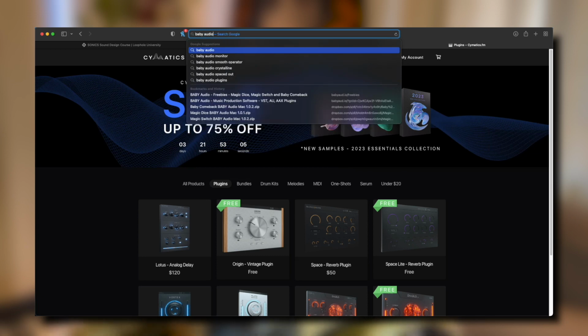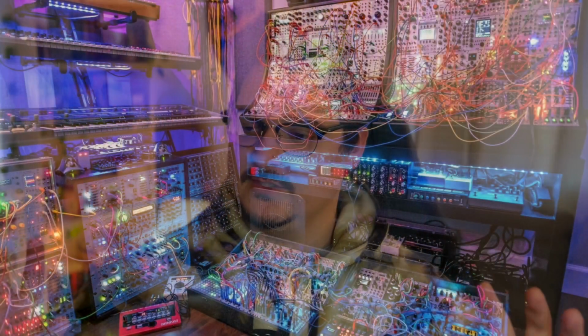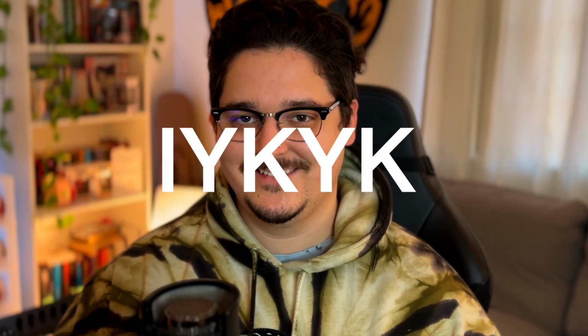Now this next one I don't see mentioned a whole lot, and it's honestly really fire. If you go to Baby Audio, they have a freebies section, and they have a couple cool, very simple, small little switch plugins, which honestly, in my opinion, the simpler the better, especially when you're beginning. It's nice to not have a million knobs and buttons and faders and switches and lights to look at. Sometimes just 1 or 2 clicks.